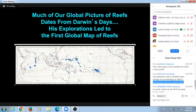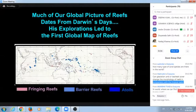So he observed this, and with this in mind, first he was able to identify these different types of reefs, yes. And so he felt, well, how do we go, and whoever asked the question, how do we go from fringing to atoll?